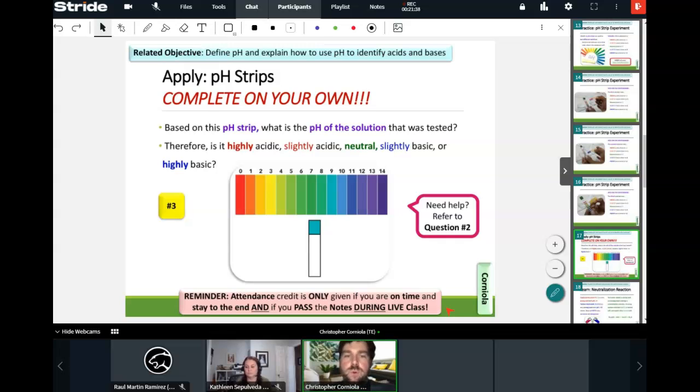Random question. If you were to put this in your mouth and pull it out, what color do you guys think it would be? Any guesses? Probably around here somewhere, right? Because saliva is just a little bit acidic, not very much. I'm not going to ask Ms. Sepulveda, of course, to do that, because I'm sure those chemicals are not meant to be ingested.